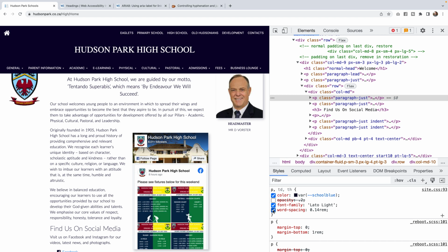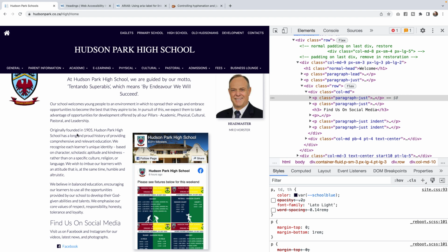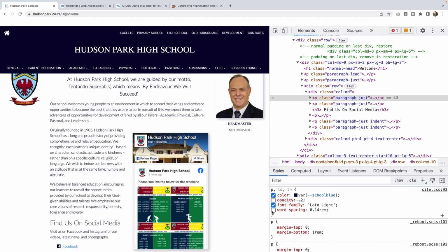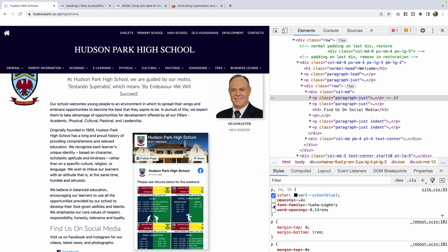The word spacing I almost never touch either. The reason for that is I like the way it's spaced out by default. I know Lato is a Google font, so I just keep it the way it should read in terms of the Lato Light. Also with Lato Light, I notice that if I take off Lato Light, how much heavier and easier to read this font is.